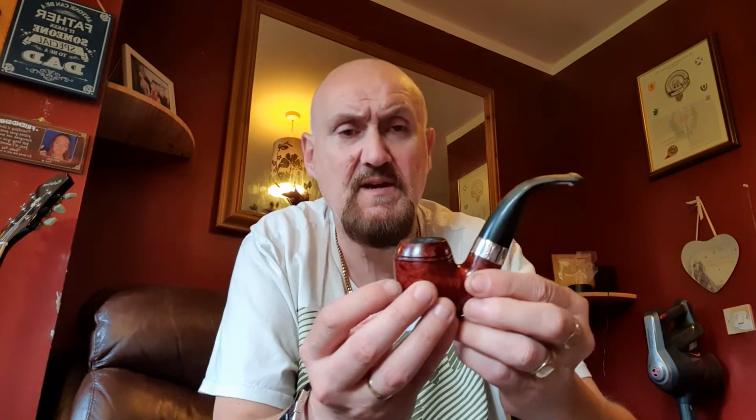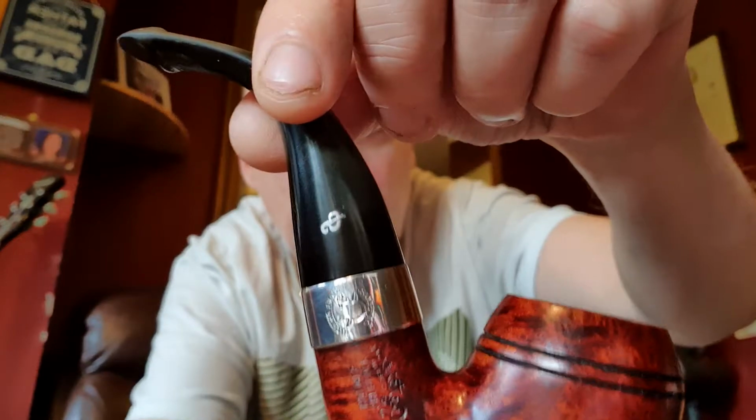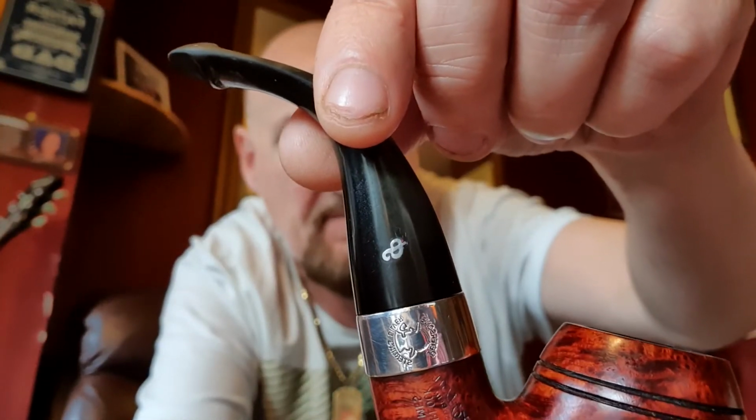This time I'm smoking a Peterson pipe. It is one of the Sherlock Holmes series, Hound of the Baskervilles. It's a lovely pipe. I've had it for a while now, but it is an amazing pipe. And in it, I am smoking some Coniston plug, which I have in this jar.